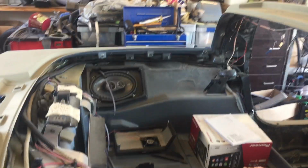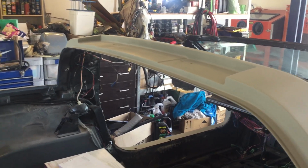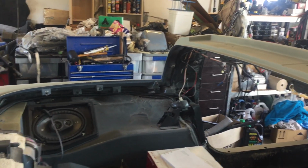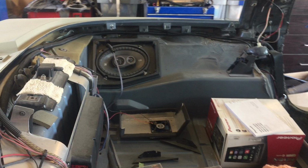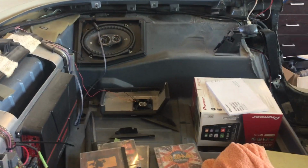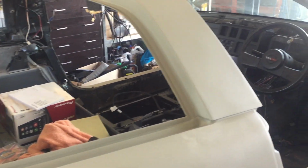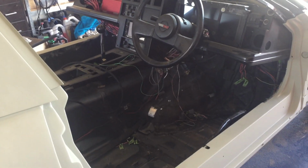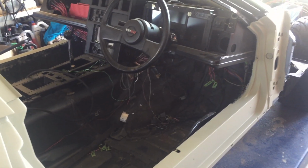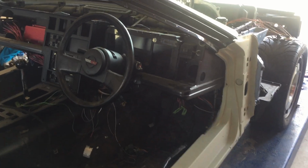So you can see I've got the glass off, so everything's off. When I paint, I always pull all the hardware off. To me, if you leave the hardware on, you're not really doing the right job. So you've got to get it right. Yeah, sound system's in there, believe it or not. She works, she's cranking. Haven't got the doors sorted yet because, as you know, the speakers are in the doors. I do have the speaker enclosures made for that, but they're not in because the doors aren't on the car.